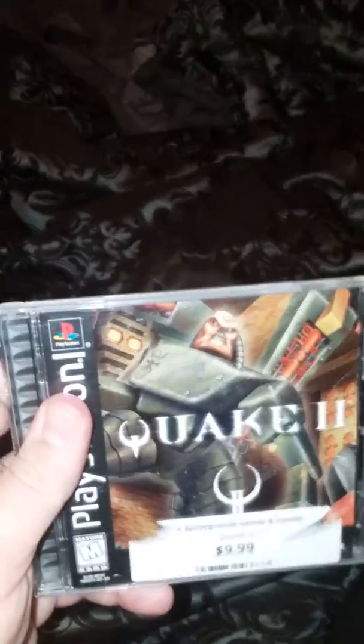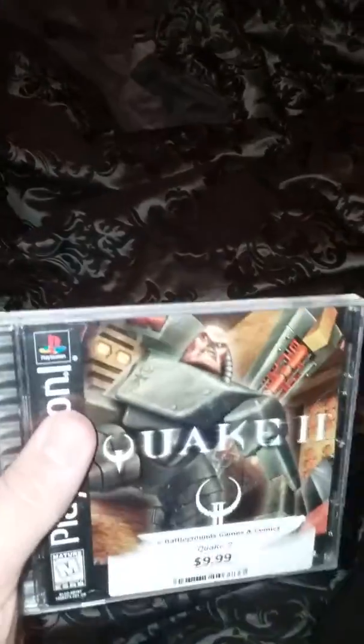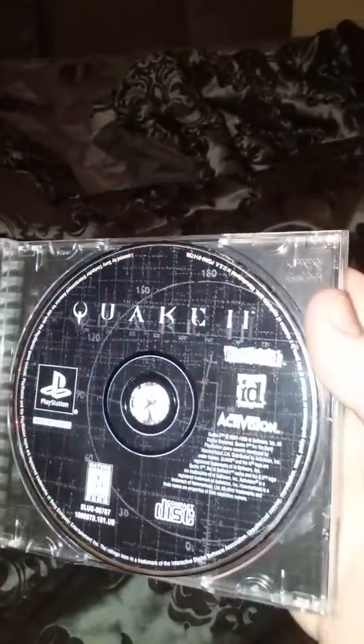I don't know how the PS1 version runs, but regardless of that, I still definitely want to be able to give it a shot on the console. Some of these actually have really unique looks to them on the discs, so I wanted to show that a bit if I could get it open. Quake 2 right there, definitely really cool looking, so definitely happy to finally have a physical copy of that.